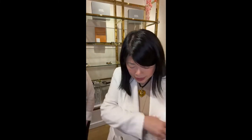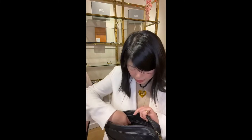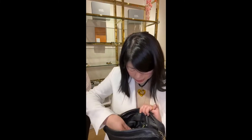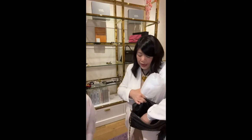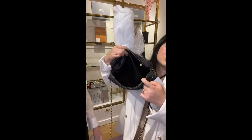And inside it comes with a serial sticker only. It is a 2 series and has the original serial sticker. It's a 2 series, 91 to 94? Yeah, it's from 91 to 94. And it's nice and clean inside as well.